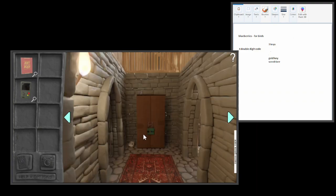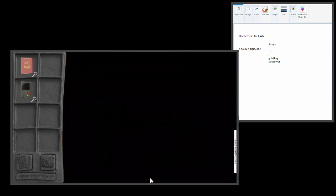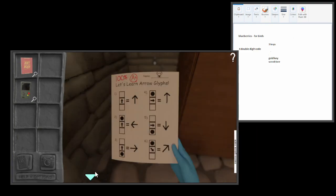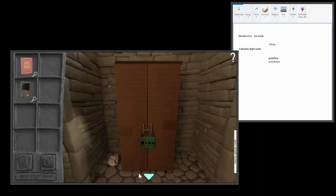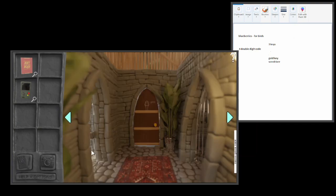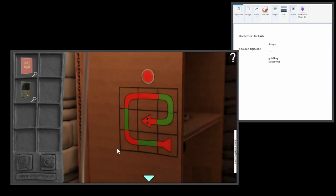Okay. We'll see, those are only one shade of green. Oh, that's our soldier's homework. That's who that is. Oh. Take a picture of that. We'll try that keypad again and see if going in that direction works.